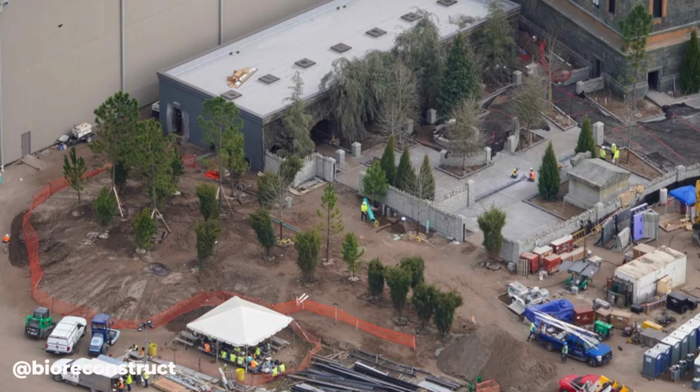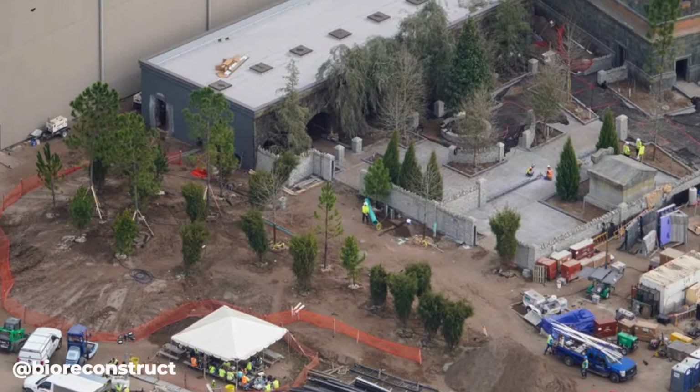Now this is not a surprise, as Universal has stated multiple times that they plan to, quote, put the park back into theme parks and plan on having lots of trees, lots of greenery. So we will see much more trees in this update and future updates, I'm sure.